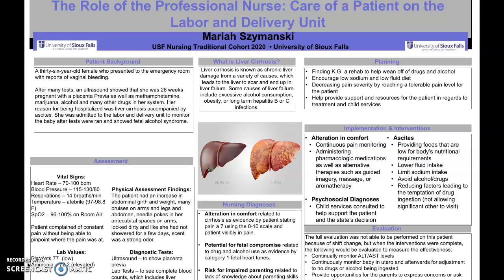So for implementation and interventions for alteration in comfort, continuous pain monitoring and administering the medications, as well as using alternative therapies for pain such as guided imagery, massage, or aromatherapy. For psychosocial diagnosis, to contact child services to help support the patient with the state's decision. And for her ascites, providing foods that meet the body's nutritional requirements, lowering her fluid intake, limiting her sodium intake, avoiding alcohol and drugs, and reducing factors leading to temptation of drug ingestion by not allowing her significant other to visit because he would actually bring drugs onto the unit and she would take them.